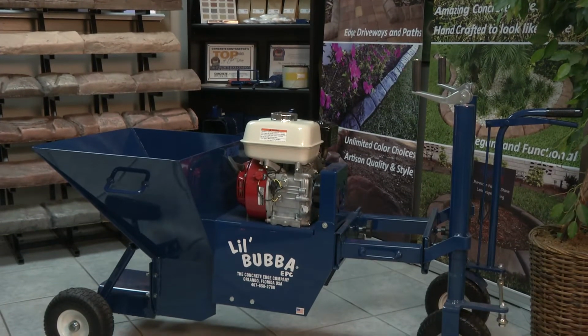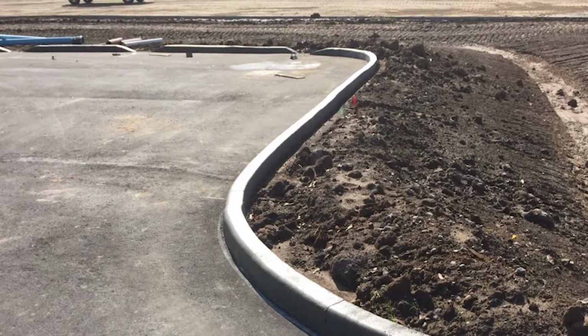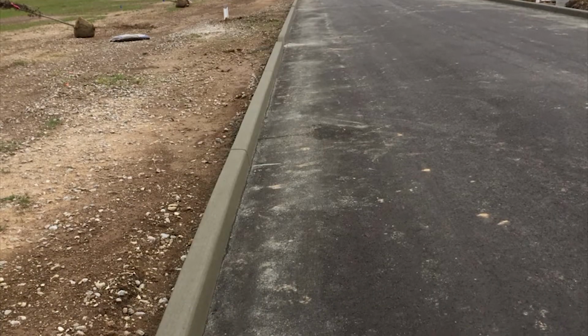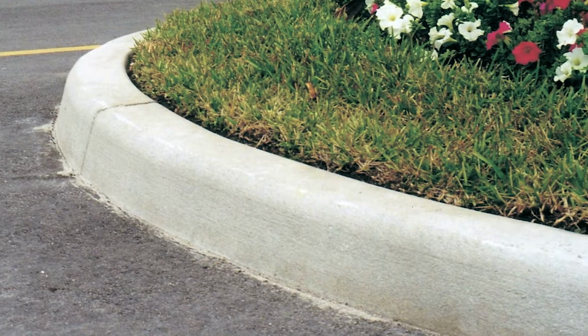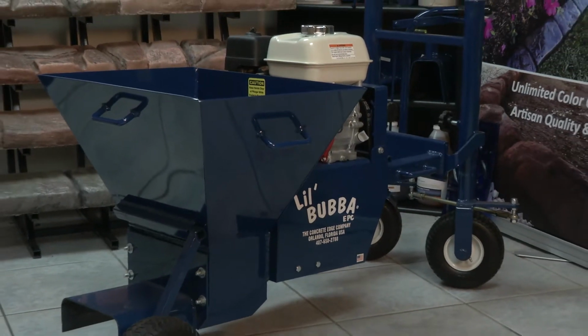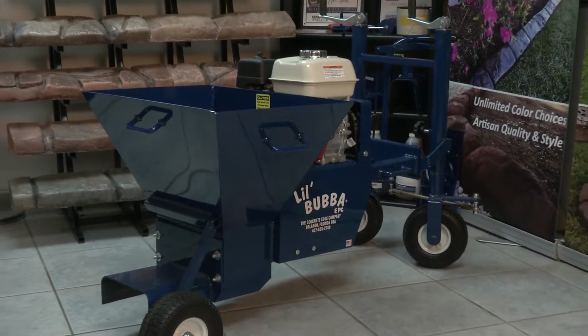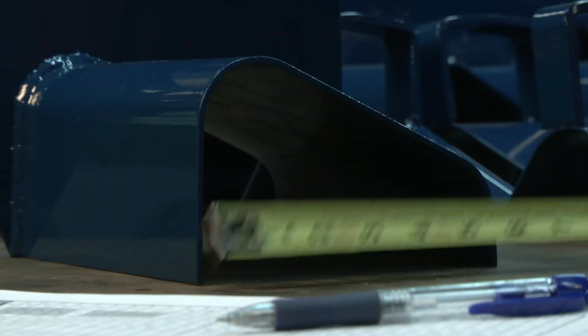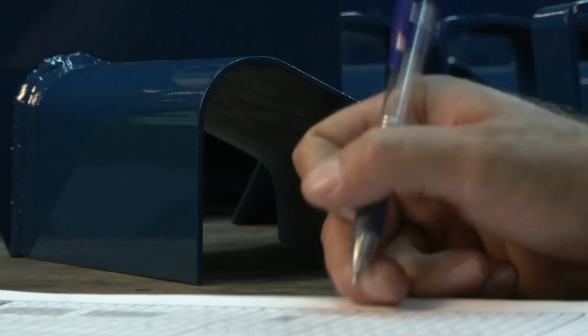It's the perfect tool for bigger commercial and parking lot applications. It can install concrete curbing from 8 inches by 8 inches to 12 inches by 14 inches on any surface. With either of the machines, a variety of standard molds are available. Special custom molds can also be created from a simple sketch with dimensions.